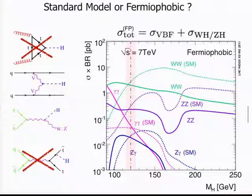It could be topphobic, or it could be chromophobic. The only thing you have to do is to make sure that the given charge of the fermions are coupling to different doublets, and you may extend the theory with some kind of effective Higgs doublet model. So here we have the extreme case of a fermiophobic Higgs.